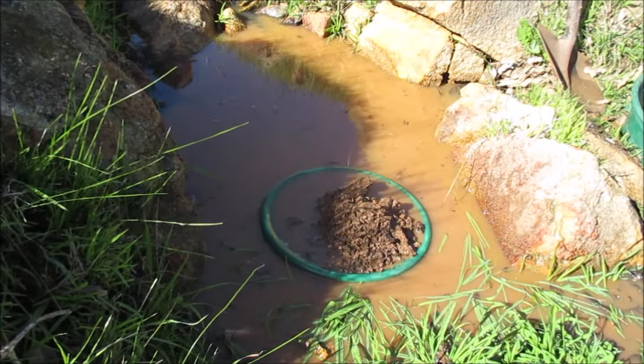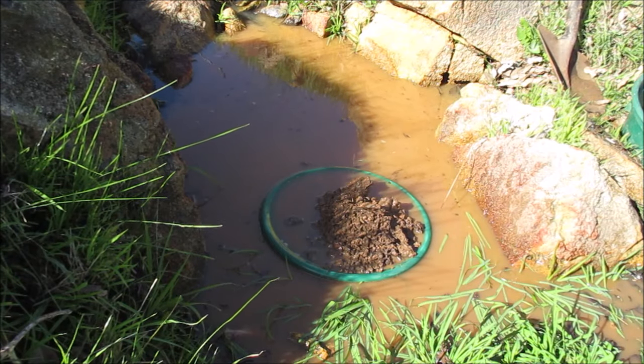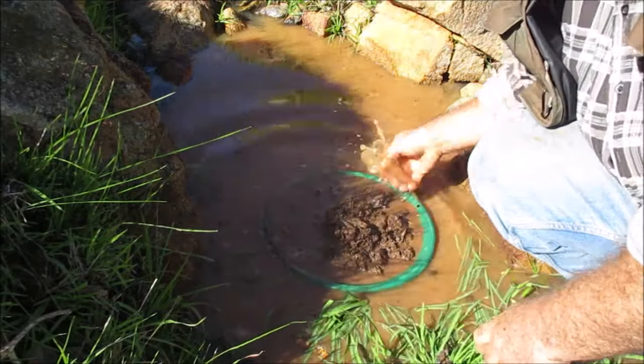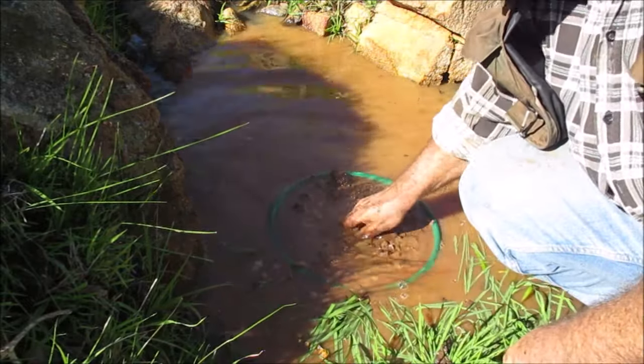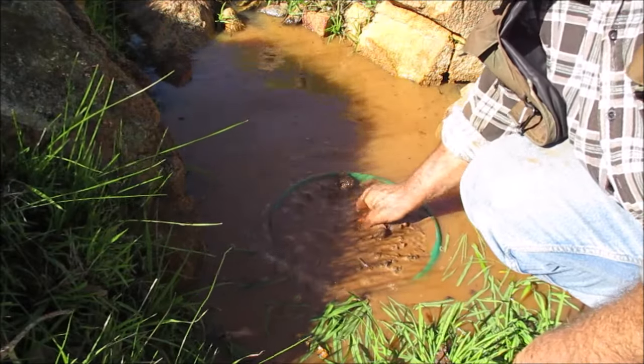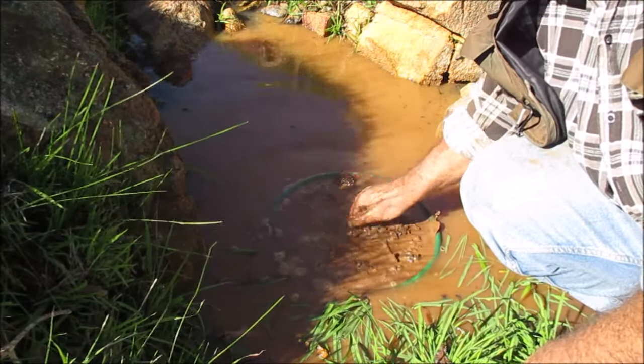Okay. Pan number two. There was nothing in that first pan, even under the jeweler's loop. I couldn't see a thing, guys, nothing. Yeah, it looks like another fizzog, I think.